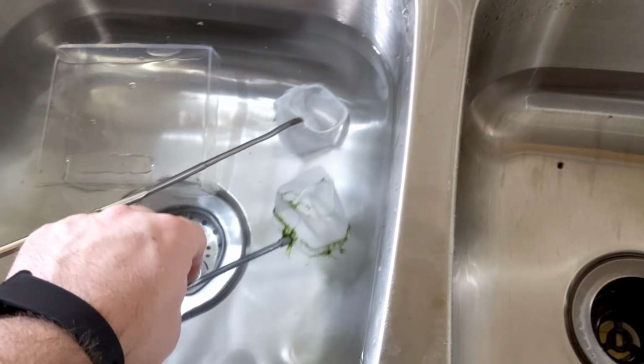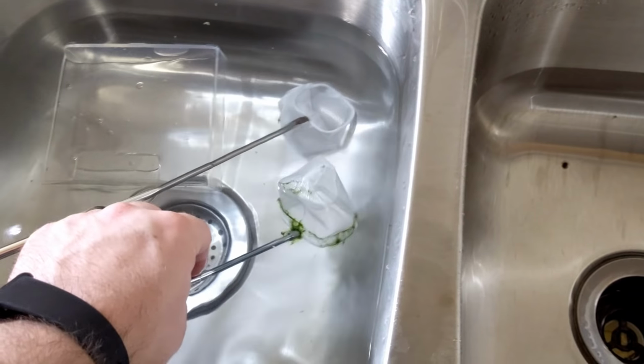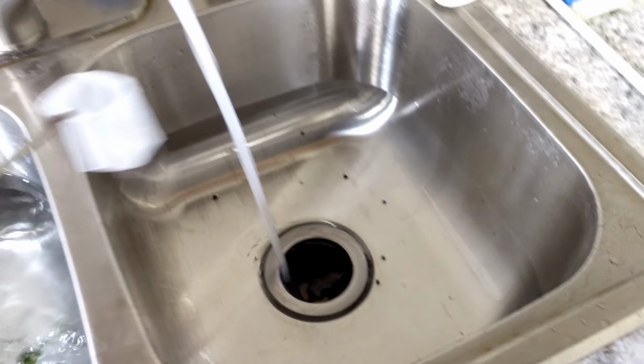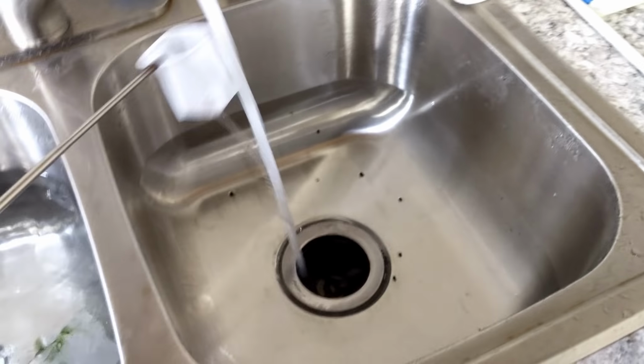And so we sanitize everything between tanks. We don't want to spread any diseases, any parasites, any bacteria, anything between the different tanks. So that's what we do. We put it in here, and then we bring it over to this side, and we'll literally just spray it out. I usually do it with the jet, get it that way, get it that way one time, and I'll go up and down the handle just to make sure it's nice and clean. And that's it. That's how we sanitize all of our equipment.